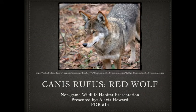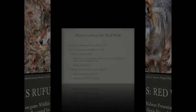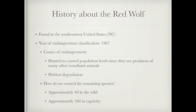This presentation is going to be giving a background on the red wolf, as well as discussing the four major components red wolves need managed in order to thrive in their designated habitat. When looking at the history of the red wolf, they are known to be found ranging all across the southeastern United States and predominantly in North Carolina.